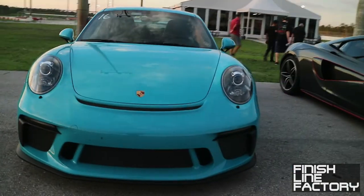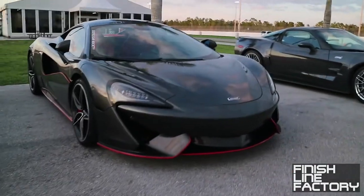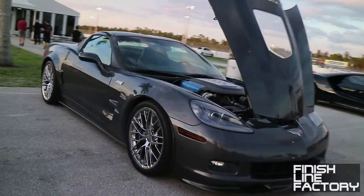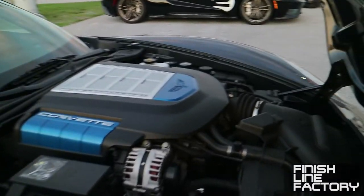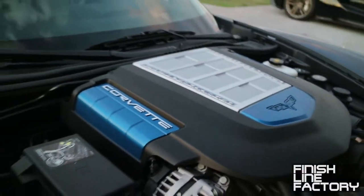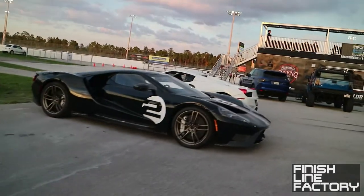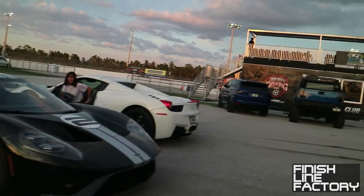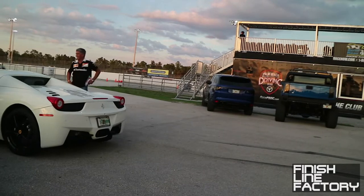Check out this Miami blue Porsche 911. I believe this is a turbo model. McLaren 570S. There's a first generation, well, technically, I guess, second generation Corvette ZR1 of the 6th gen Corvette. Ford GT, as I saw previously, has a white 488 Spider. Over there is actually a Range Rover Sport SVR.